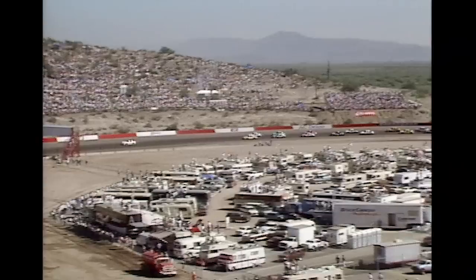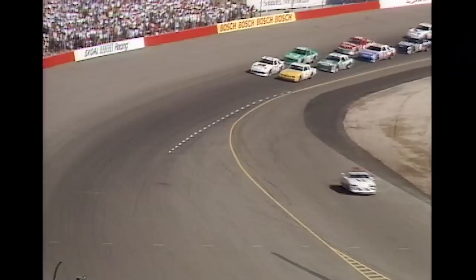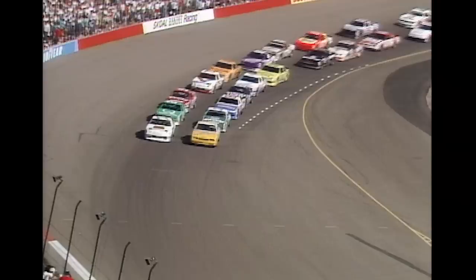Look at the hill over there just outside of turn number four. There usually are a few hundred people on that hill watching a race. Today there are thousands there and the grandstands are packed. We are set to go for an afternoon of exciting racing in Phoenix, Arizona.